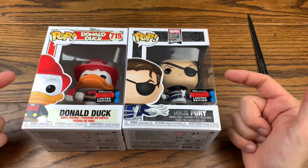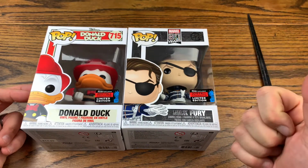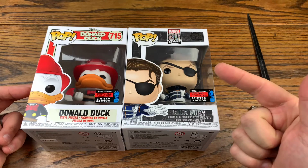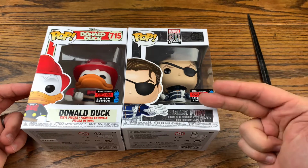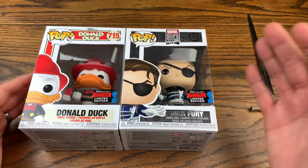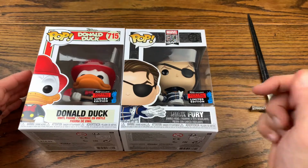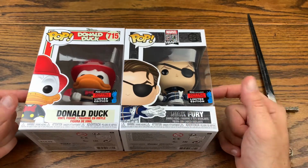The 80 Years line, I believe they launched 3 pops. It's like the original Captain Marvel, Marvel, the man version, and then this Nick Fury. As far as I know, if there's more that are being launched for the Marvel 80 Years line that I'm unaware of, let me know down in the comments below, please. But we're going to unbox these today and check them out.